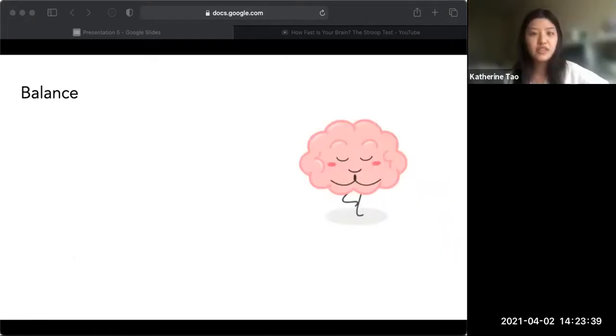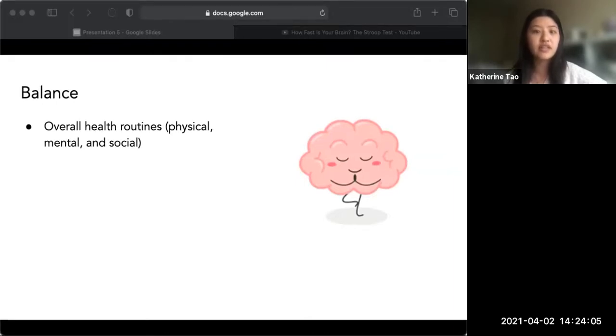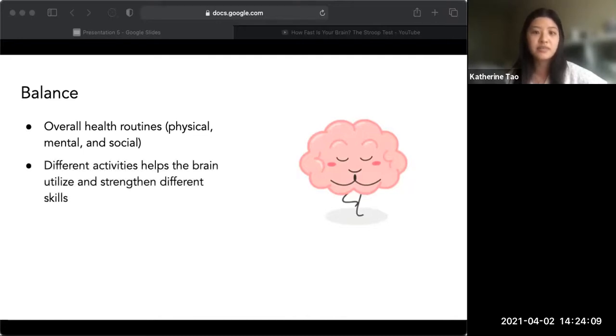So as a small summary to what Elizabeth had said, we know it can be a lot trying to remember how many minutes of exercise we need each week or finding the perfect activity to do. So we just wanted to emphasize that the most important thing is having a good balance in your overall health routines. On top of lifestyle changes and health routines, research also shows that finding a balance of different activities helps the brain use and strengthen different skills.